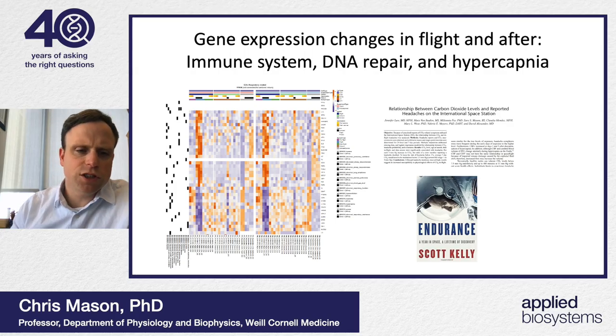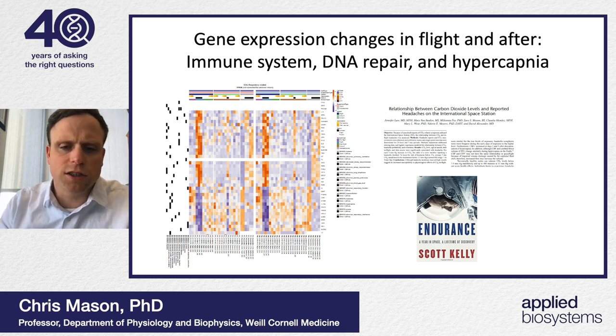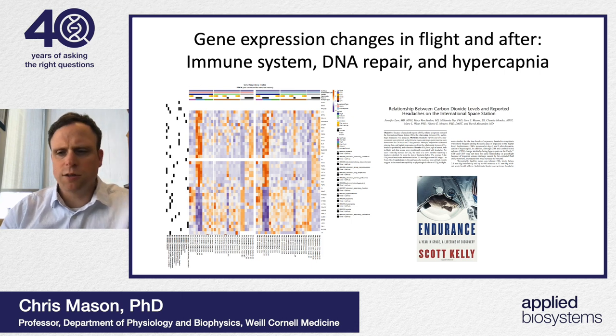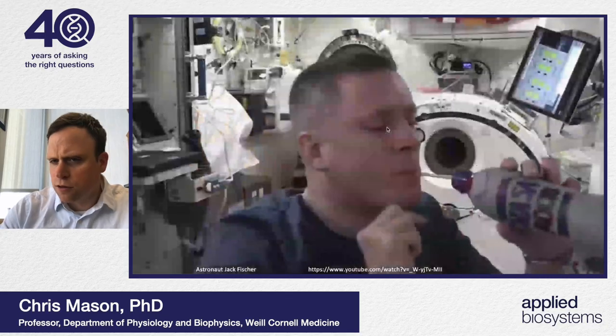And what we could see is it was genes for the immune system, DNA repair pathways, and even hypercapnia, which was kind of surprising because that's when you have too much carbon dioxide. And this was talked about by Scott Kelly in his book. He wrote a whole book about his year in space. And here too, we looked at the data from the space station. It seemed like it fluctuated, but wasn't too bad. And we talked to other astronauts as well about how you can get hypercapnia if the airflow is so well regulated. And it turns out a lot of it's because air just moves differently in space than it does on Earth, as you can probably guess.